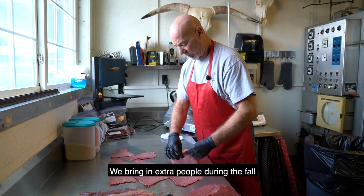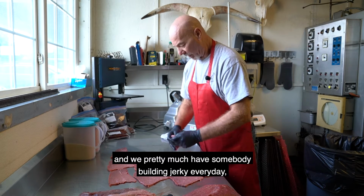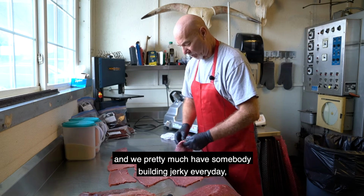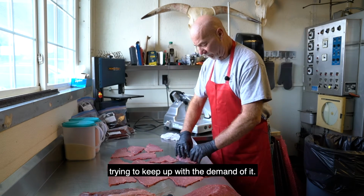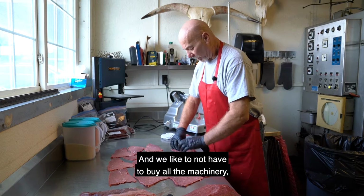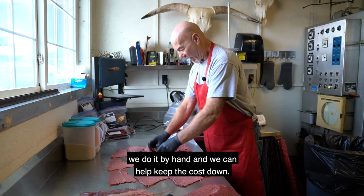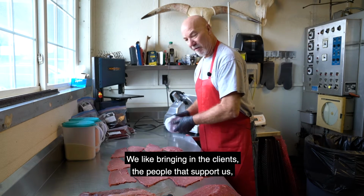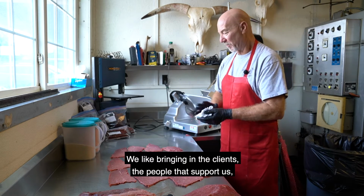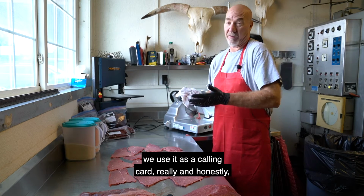We bring in extra people during the fall because it's pretty busy, and we pretty much have somebody building jerky every day, trying to keep up with the demand. Without having to buy all the machinery, we do it by hand, and we can help keep the cost down. We like bringing in the clients, the people that support us. We use it as a calling card, really and honestly.